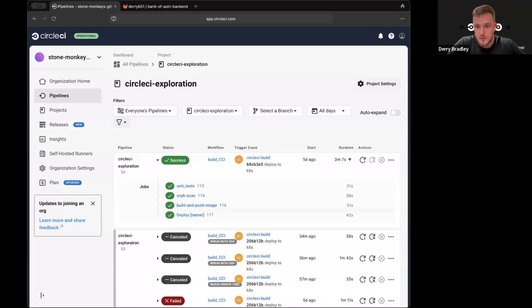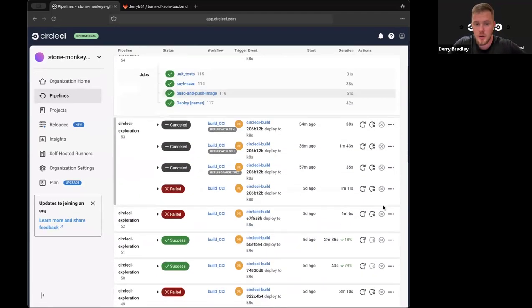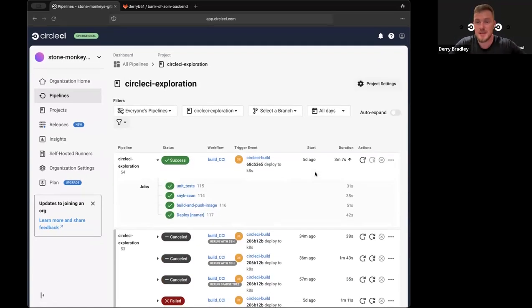So this is our pipelines view on CircleCI, and this gives you basically a bird's eye view of everything going on across your organization. So any projects that you have access to on CircleCI, you're going to be able to see what's going on within them from here. You can filter by projects, you can filter by branch, success rate, etc. And 54 here, number 54, this represents a pipeline.